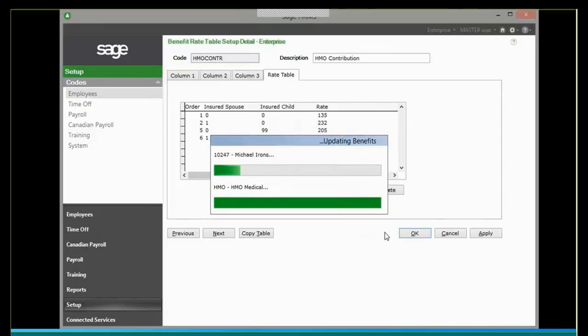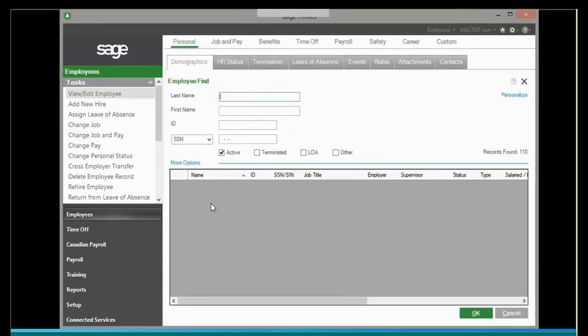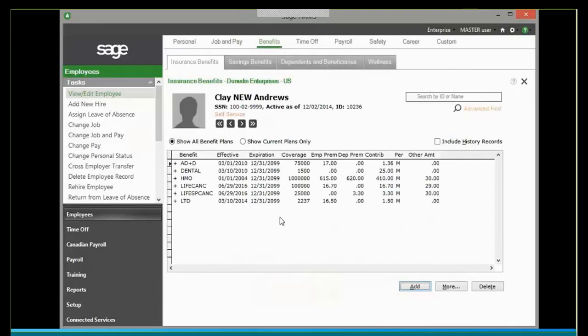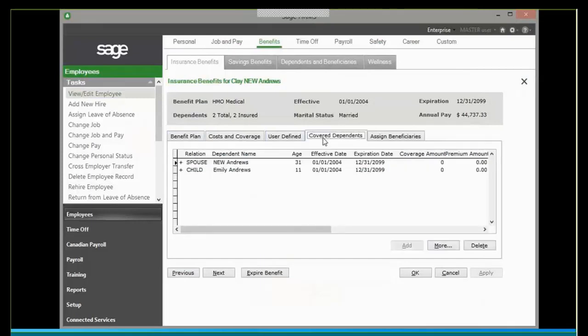Once we're finished with this here, we are going to go out and look at a couple of employees, make sure that every level changed. So you want to check not only employee only, but make sure that the family rates changed as well. So we'll go to employees again. We're going to go to Clay Andrews this time. And under insurance benefits, we'll check out his HMO plan. So you can see for this example, he does have the family plan, and that went up to 410. You can see his dependent rate also went up to 420, and his employee only premium went to 615. You see he has his spouse and child there for their family.